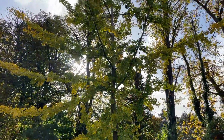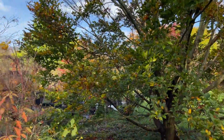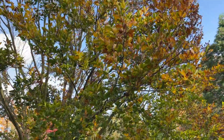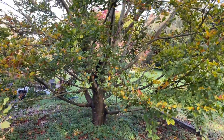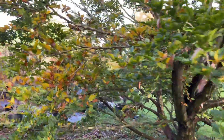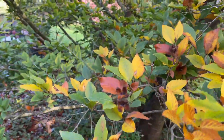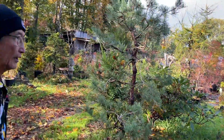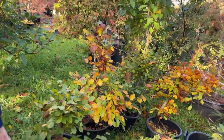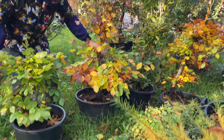After showing you a bit of this, if we turn around, this is the Japanese beech, large Japanese beech, Fagus crenata, and we collect the seed to use for sowing. And again, while I'm passing, these were the beech trees that I got for free, and look at it in its lovely autumn color.